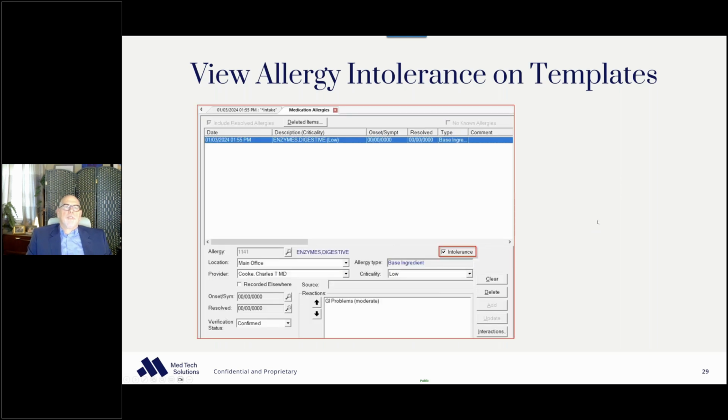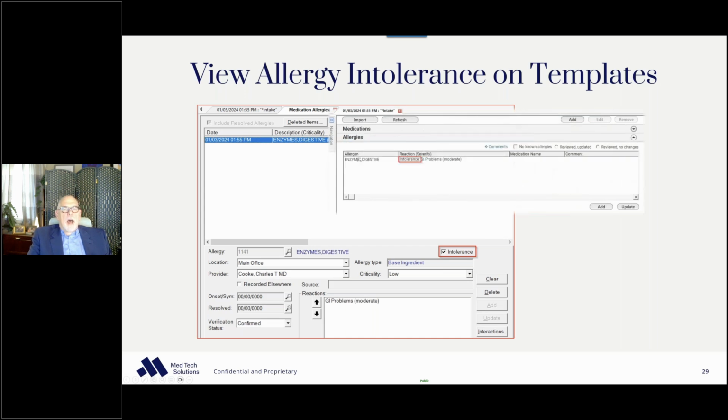Allergy intolerances. In the past, all we had as a choice was they were allergic or not, and then we had to pick what level of sensitivity or allergic reaction they've had. Now it has been added that you have the ability to check a box that says, not really an allergy, but it is an intolerance. This allows you to not only say that they have an intolerance, but it also appears in the template under the allergy section. So you see now that it says that they had a GI problem and it's an intolerance, not necessarily an allergic reaction.